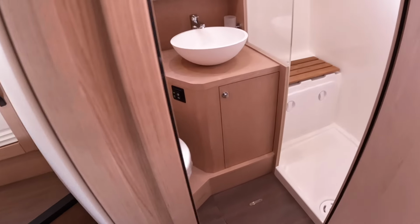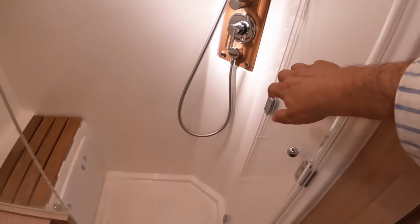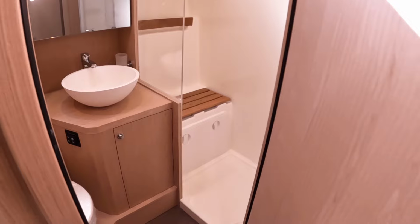And then this one has its own ensuite. So that's tucked away in here. And again, you've got your completely separate shower area. So there is a door here that hinges across. Thusly. But that's nice because it gives you two really good heads with proper separate showers.